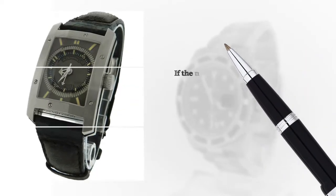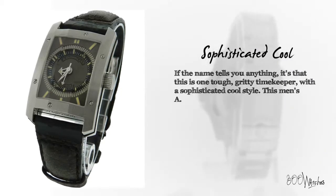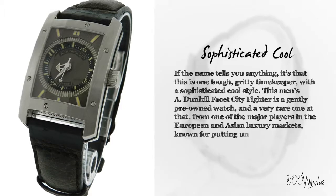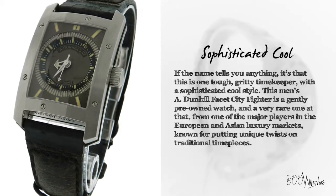If the name tells you anything, it's that this is one tough, gritty timekeeper with a sophisticated, cool style. This men's A. Dunhill Facet City Fighter is a gently pre-owned watch, and a very rare one at that, from one of the major players in the European and Asian luxury markets, known for putting unique twists on traditional timepieces.